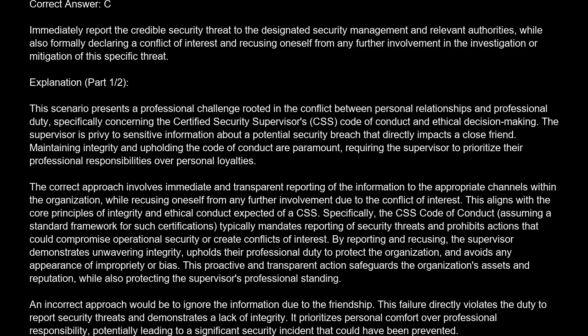Specifically, the CSS Code of Conduct, assuming a standard framework for such certifications, typically mandates reporting of security threats and prohibits actions that could compromise operational security or create conflicts of interest. By reporting and recusing, the supervisor demonstrates unwavering integrity, upholds their professional duty to protect the organization, and avoids any appearance of impropriety or bias. This proactive and transparent action safeguards the organization's assets and reputation, while also protecting the supervisor's professional standing.